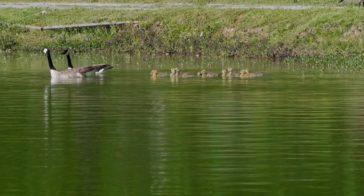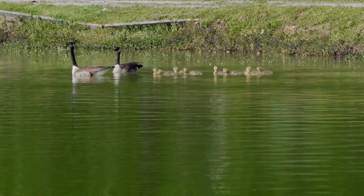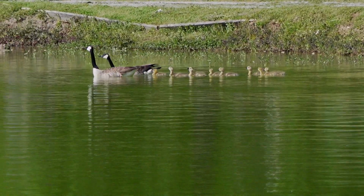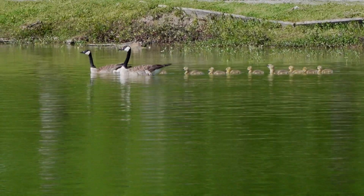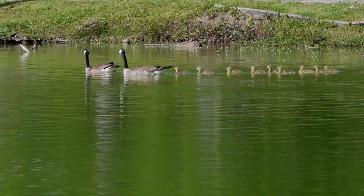Here we see two proud Canada geese with their 10 goslings just gliding across the water, full of pride, and the little ones following along.